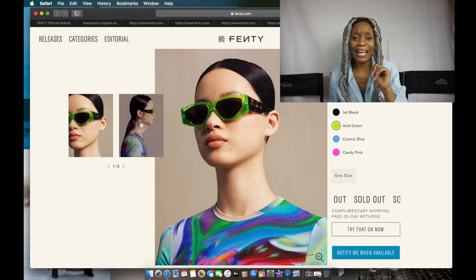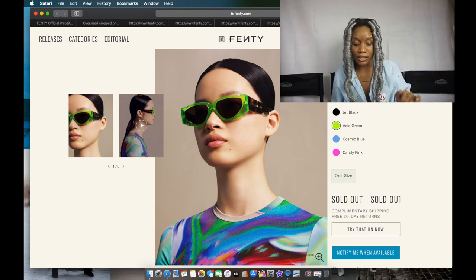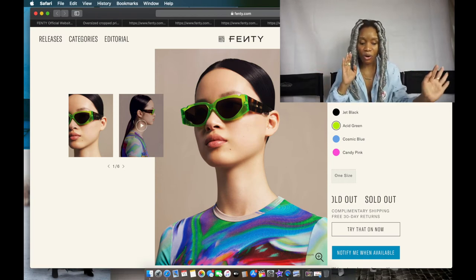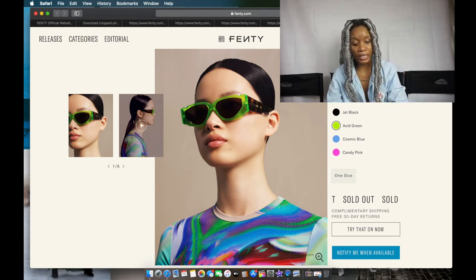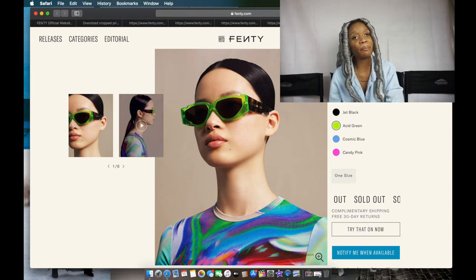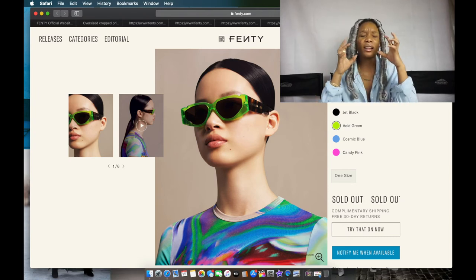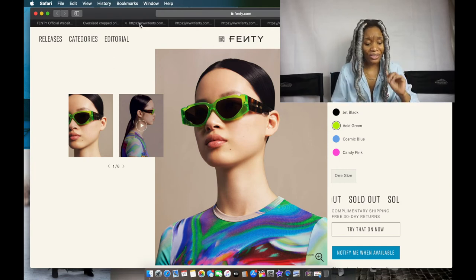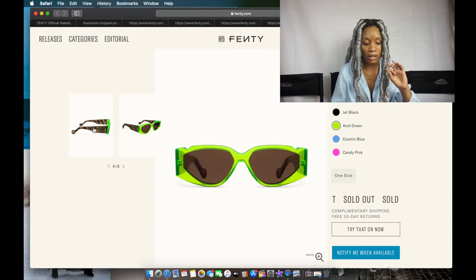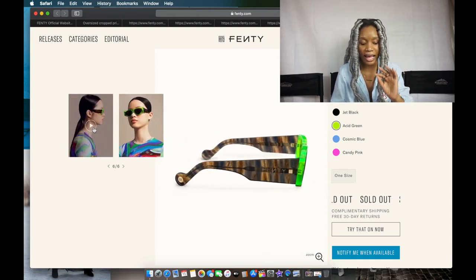And so the last thing that we're gonna get into is some new shades. It is called the Off the Record sunglasses that she came out with about a month and a half ago. This is my favorite print, my favorite color of them. It came in four colors: the candy pink, the cosmic blue, the acid green, and then the jet black. The acid green is my favorite. I love that pop of neon green with the leopard on the side. So dope. I just love the accent of the green, and then that leopard look is bomb.